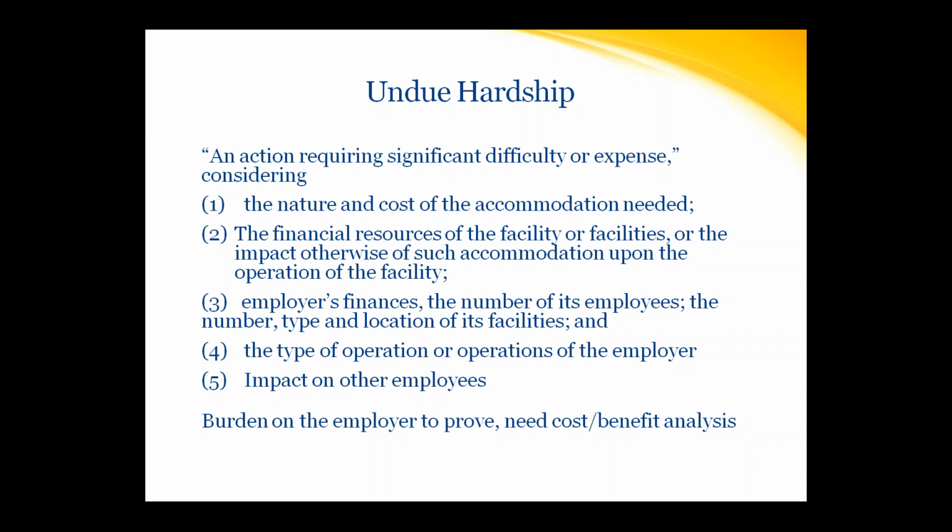So the burden is on the employer to prove that something would create an undue hardship for them, and it's not supposed to be based on conjecture. An employer is supposed to provide evidence of a cost-benefit analysis and some hard numbers to prove its case. We haven't seen a tremendous amount of litigation on this. I don't really expect we're going to, because it's not something that employers commonly bring up. Usually the accommodations that are requested are fairly minor compared to the resources that the employer has.